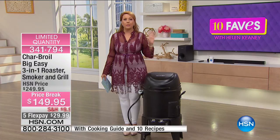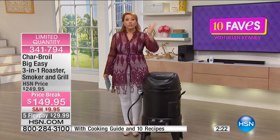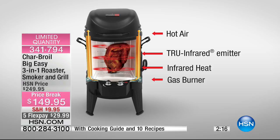And it is kind of goof-proof. It really is. But it's got patented technology, and that's what that true infrared is. So it truly is a three-in-one. You have the hot air, the true infrared emitter, the infrared heat, and then the gas burner all working together to make this amazing.